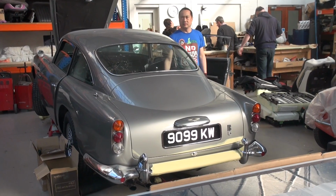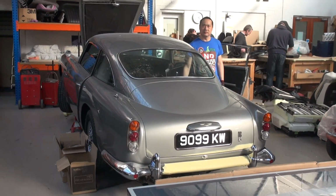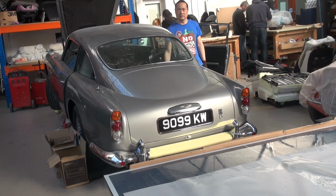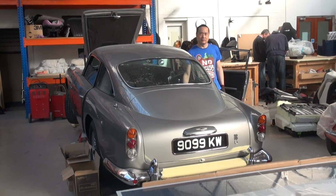Okay, bonus feature moment. Mr. Steve Wong is stood by a rather beautiful Aston Martin DB5, and I'm stood next to, well, we'll just call him Mr. Auto Audio. Tell us about this DB, dude. What is this guy doing to this car? Doing a full James Bond conversion. So it's having the machine guns on the front, the revolving number plates.